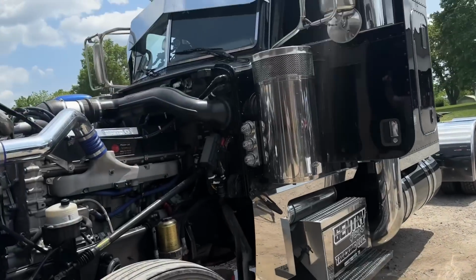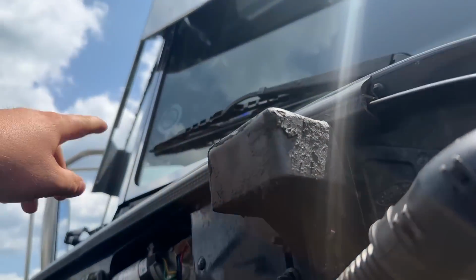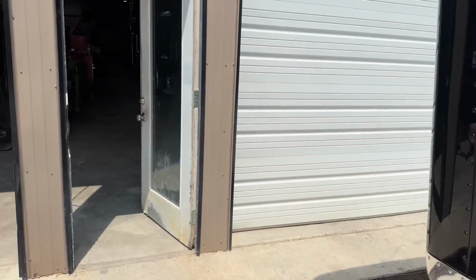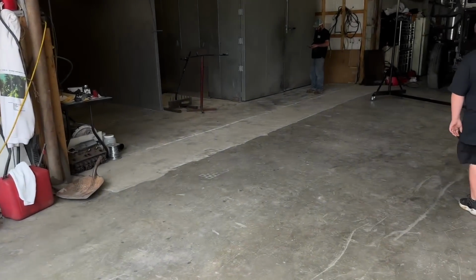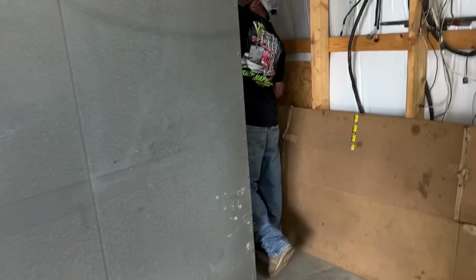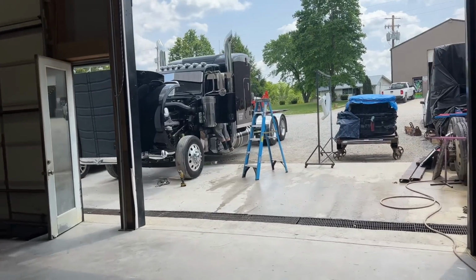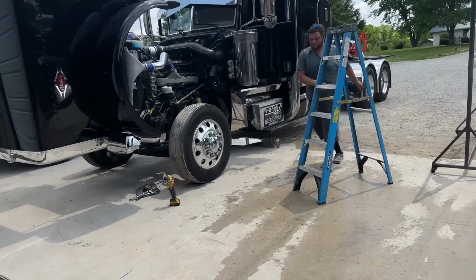So I was missing one side of this. So Rob made me some, and it made that centerpiece right there, and we got that put on. And then we got the grill out of it. He's up there cutting out the new grill. And my man here is out here powder coating the insert that goes in the grill where it's going to say Gentry and Sons. And it's going to be like an illusion cherry red.